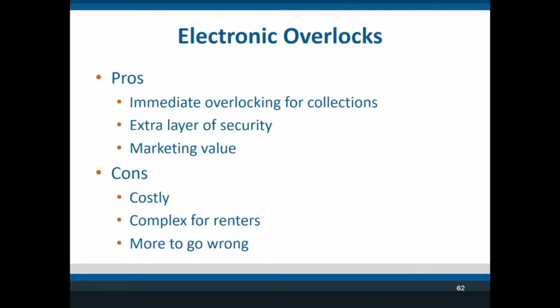There's an immediate benefit with that, with the overlocking for collections. If they haven't paid, not only can they not get through the gate, but now they can't even get into their unit. The weakness with the gate is that if someone wants to sit around, they can tailgate in and get into the unit, even if the gate was locked out. But if you didn't lock them out yet, that's there. The other thing is when they pay, then they can immediately get in. So that's kind of the benefit of those electronic overlocks. I think the biggest thing operationally. And there's some marketing value to the alarms and the security that they add, but I think that's more of a marketing value.